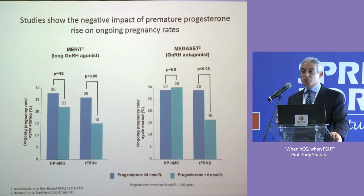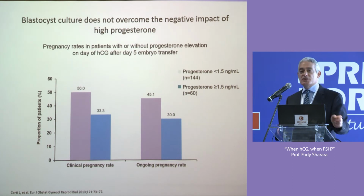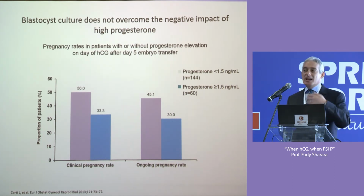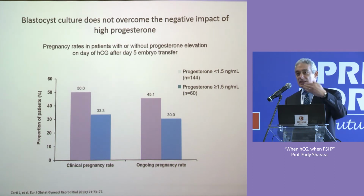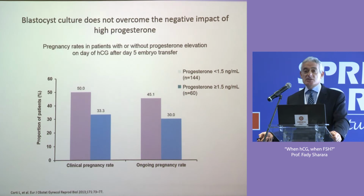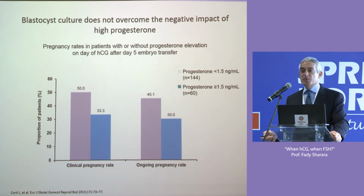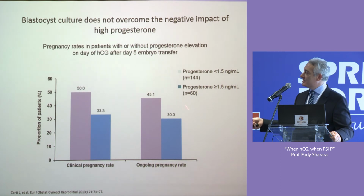So the premature progesterone rise does not happen too often. And we've had this conversation many years ago. Does pushing the patient for a blastocyst allow the endometrium to sort of recover in the 2 more days you're going to wait before you transfer? And the short answer is no. This is a paper from 2013, showed that when your progesterone level increases, you're still going to see a substantial drop, even when you're doing blastocyst, which affects both clinical and ongoing pregnancy rate.